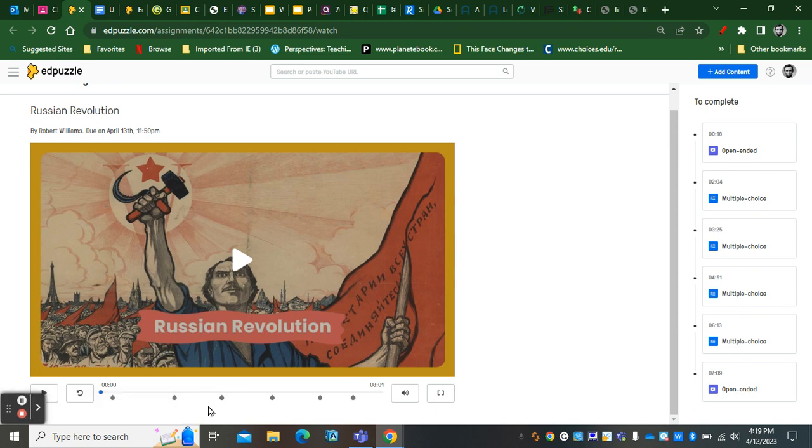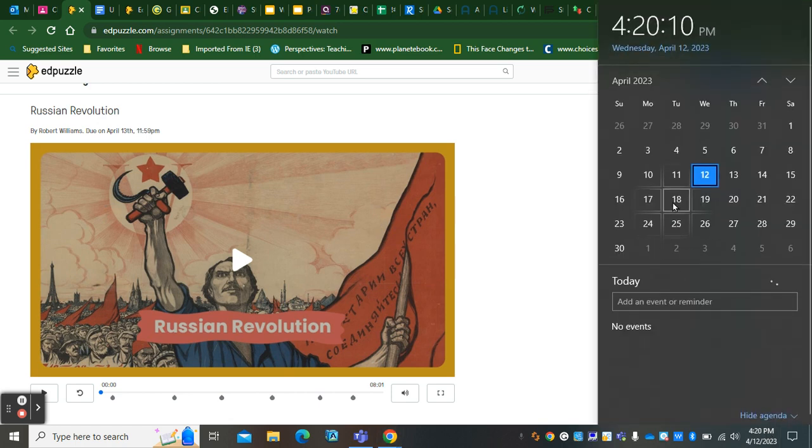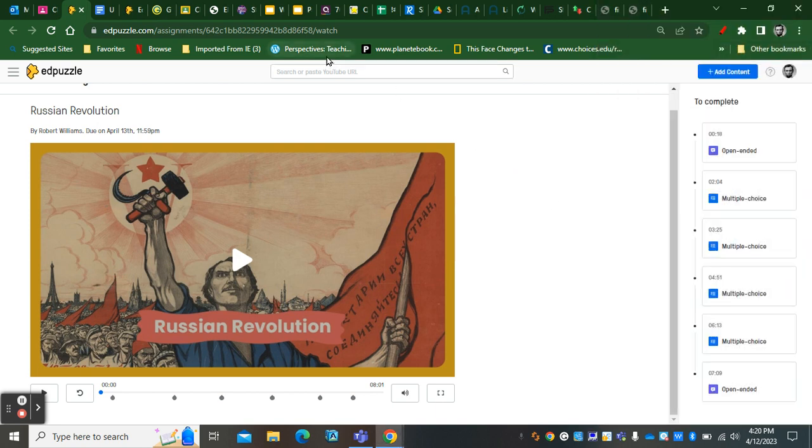This is probably one of the last two or three Ed puzzles that I'll be giving you for the rest of the marking period. Remember, our marking period comes to an end on the 18th. So the 18th by 7 a.m., I have to hit submit. I'm not going to be in today and I'm not going to be in tomorrow, but I'll see you guys on Monday. And we'll go over a plan to get you caught up if you are missing a lot of things.